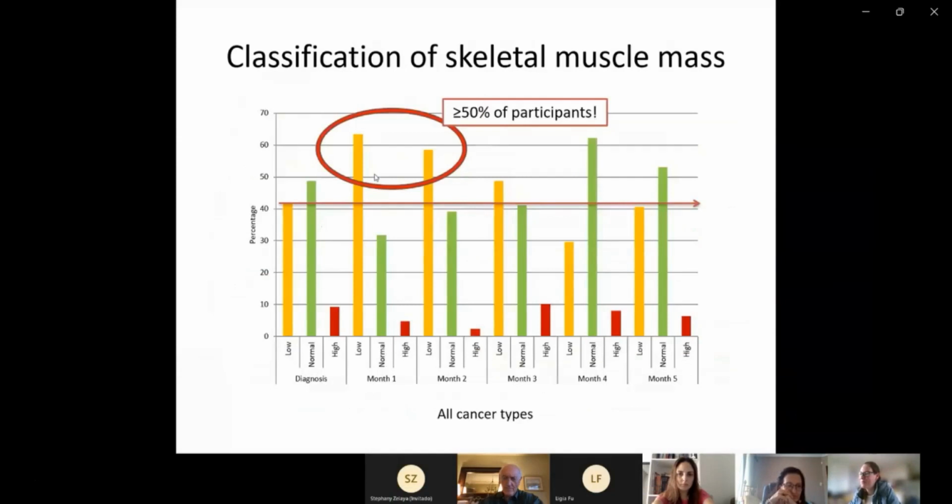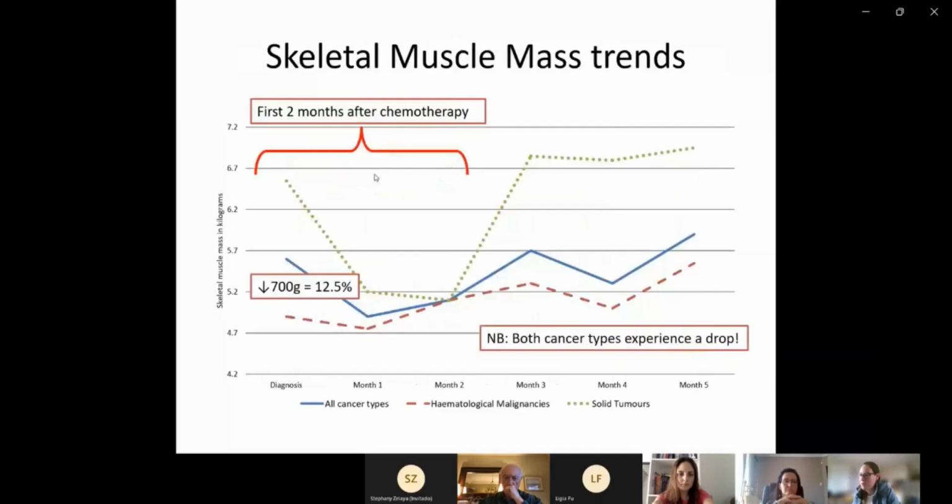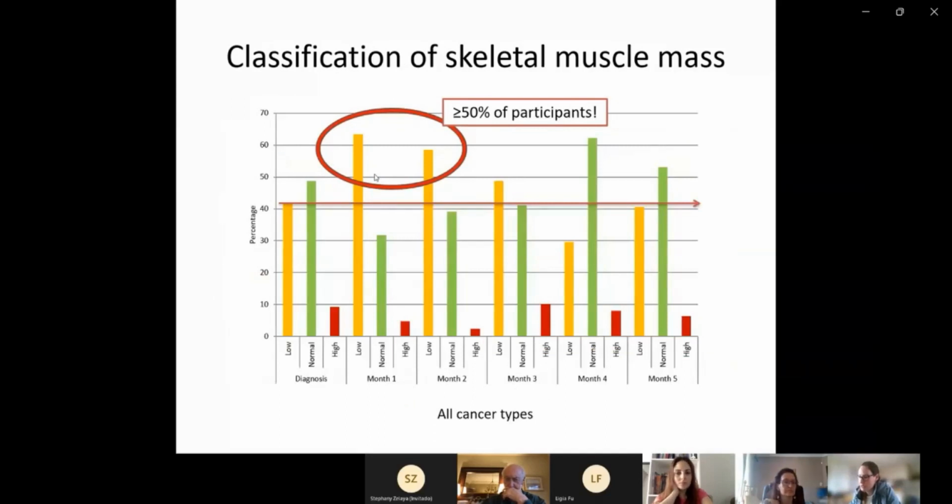I just wanted to show you that when we use the classification system of the skeletal muscle mass, it also showed us that about 62% of our participants were classified with a low skeletal muscle mass during the first month after diagnosis. So even though our graph may not show the severity of the loss in our hematological malignancy population, it would be interesting to note that the hematological malignancies were equally affected by the classification of a low skeletal muscle mass at this point in time.